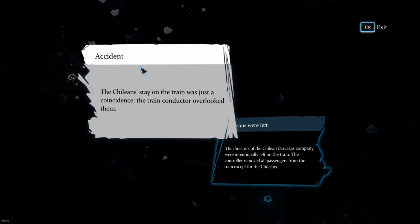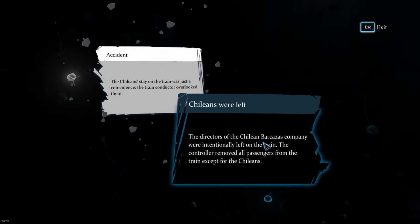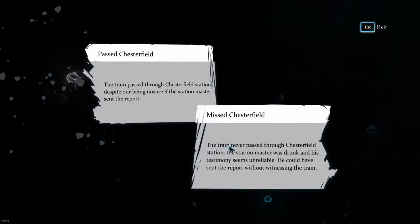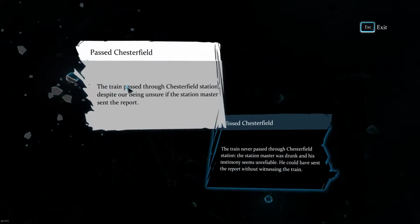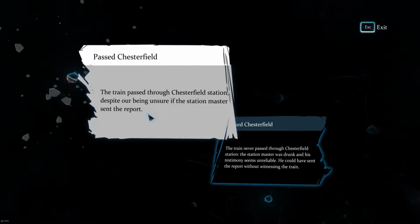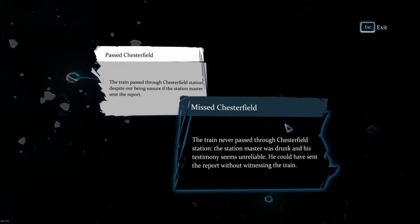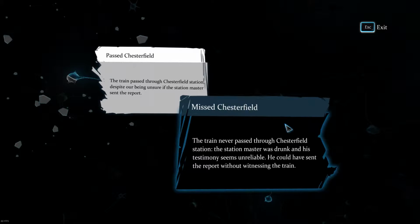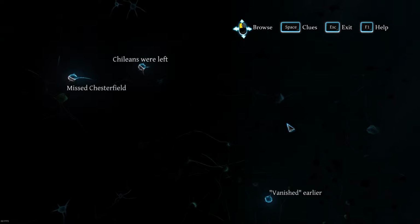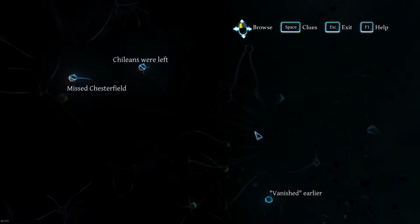The train never reached... Okay. Oh, and I gotta make a decision here. Accident. The Chileans' stay on the train was just a coincidence. The train conductor overlooked them. No. I already chose that. Oh, sorry, what's this? The train passed through Chesterfield Station despite our being unsure if the station master sent the report. The train never passed through Chesterfield Station. The station master was drunk and his testimony seems unreliable. He could have sent the report without witnessing the train. I have no idea. I'm being honest, actually. Can I unselect this? Is there an unselect button? No.